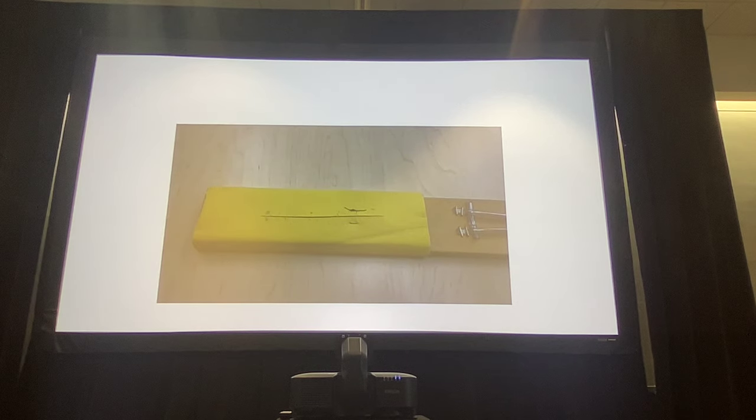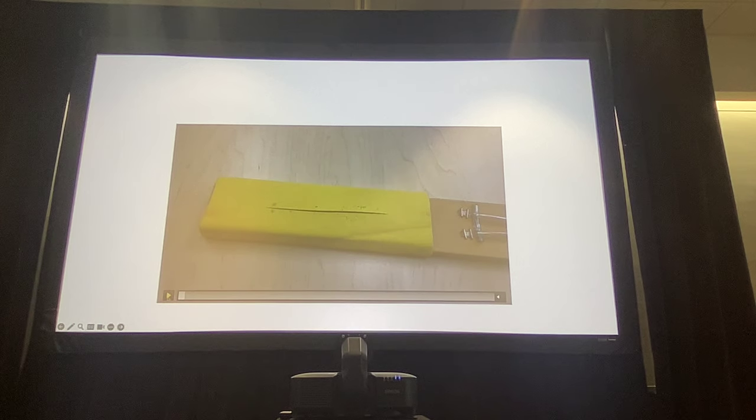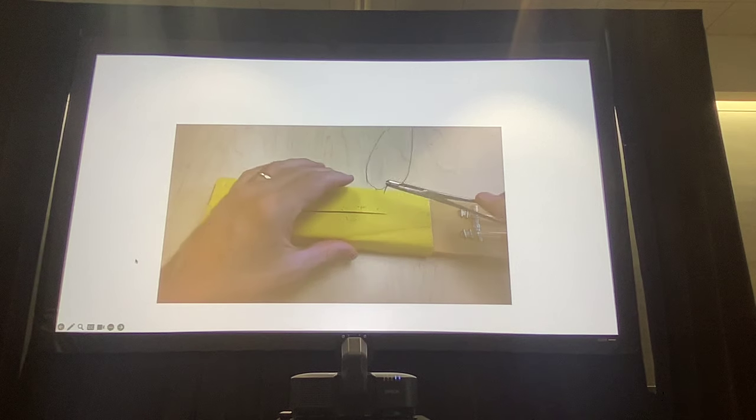Okay, we'll play it again. I'll use it for patella luxation to imbricate the joint capsule. I'll use it for cruciate tears, same thing, for the joint capsule to help keep the joint tight.